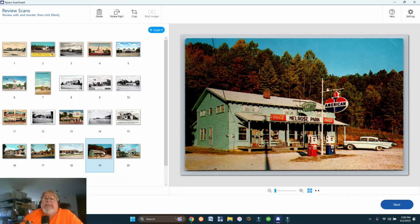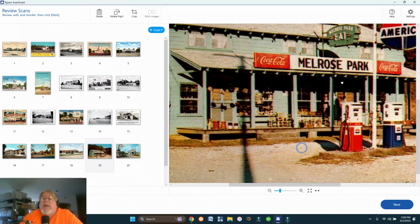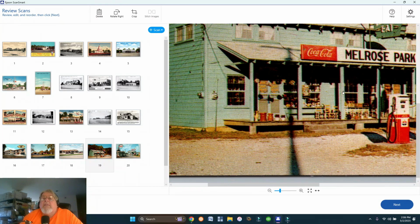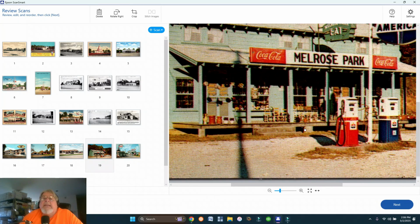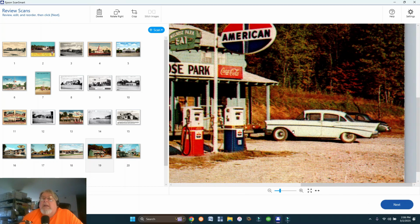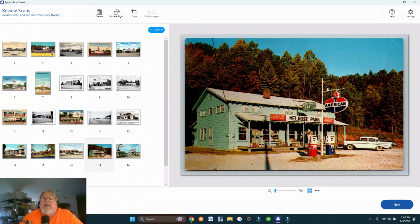Here is the Melrose Park gift shop and gas station, obviously. Zooming in a little bit on that one. Lots to see here. Some Coca-Cola signs. There's your gas pumps, American sign. Melrose Park Eats, looks like a neon sign above the door. Lots of stuff sitting out on the porch, no doubt for sale at the gift shop. Got us a '57 Chevy sitting outside there.